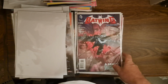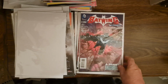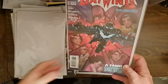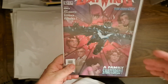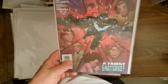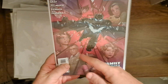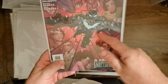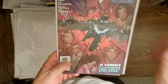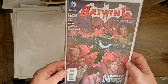Anyway, number 32, we're almost to the end of the series, but this cover I wanted to point out because this is very reminiscent of a Spider-Man cover. I mentioned earlier the similarities with his personal life to Spider-Man, and then this cover comes along where he's in the middle, and the cracked window kind of creates a web-like effect with all these different characters on the different panels, very much similar to some classic Spider-Man covers.